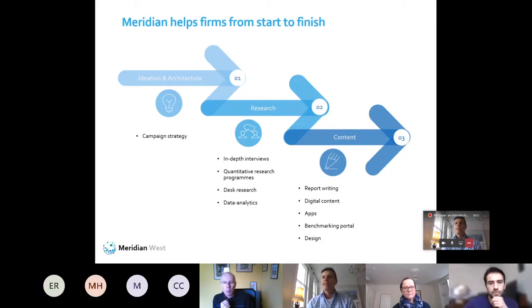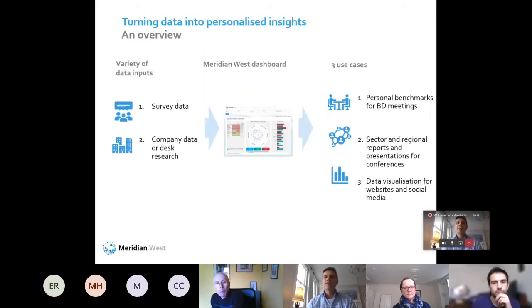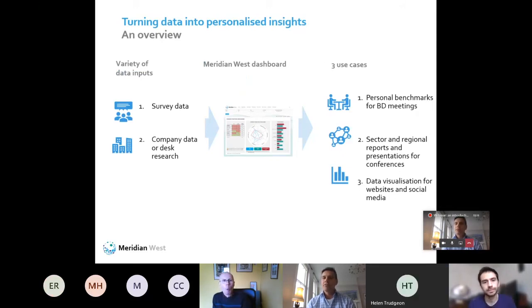So in terms of what we're talking about today, we've been building dashboards as part of thought leadership for about 5 or 6 years now, and I think it's one of the most exciting parts of thought leadership. We're going to be giving some specific use cases, but I thought it'd be useful to just start with the overall concept.